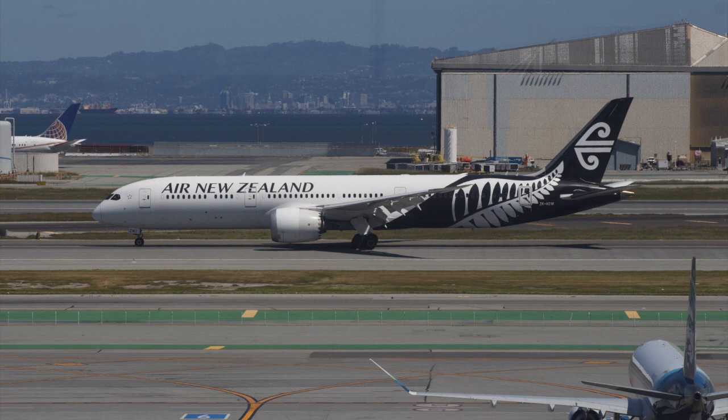She had just arrived from Auckland, New Zealand as flight NZ8, and this aircraft is registered Zulu Kilo, Zulu Mike. No, let me read the registration. The registration of that aircraft is Zulu Kilo, November Zulu Mike. So yeah, once again, really nice to see Air New Zealand and their Dreamliners.